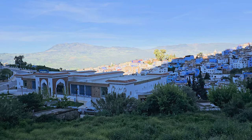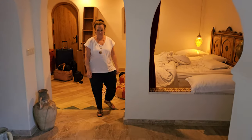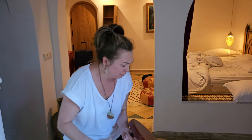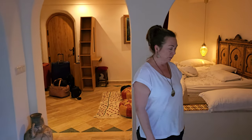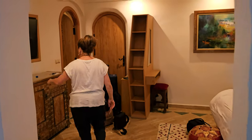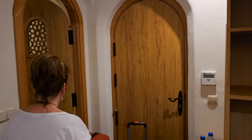We've loved every minute of the stay we've had here in Chefchaouen, but unfortunately, it's time to pack up and leave this beautiful hotel and this beautiful town. You ready to go? Okay, let's head on out. There's so much more to see in Morocco.